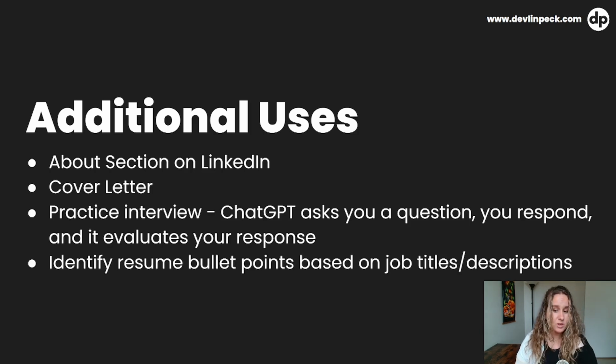You could also provide it with specific job titles, or just specific job descriptions, and ask it to identify resume bullet points based on that. So this would come in handy when you're trying to tailor your resume for specific jobs, if you already have that general ID based resume and you just want to take it up a notch.